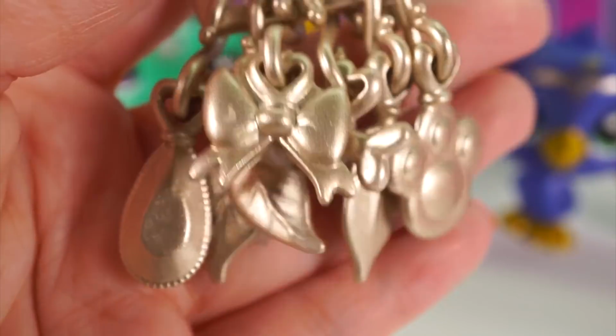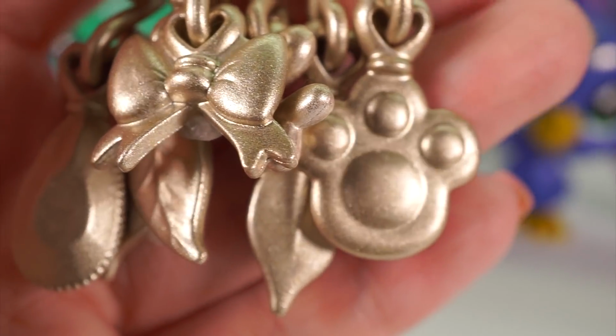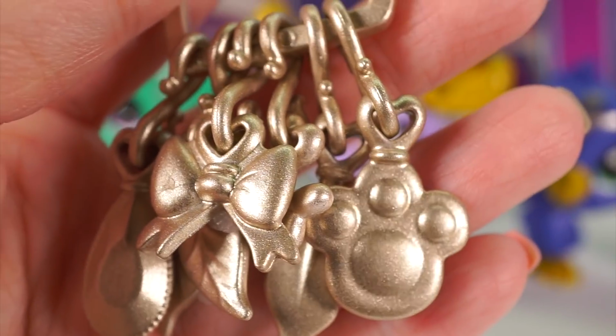And don't forget the charms. There are so many cute charms. I really like the paw. I want to hang the paw on my backpack because it's Pawesome.